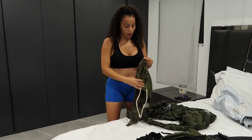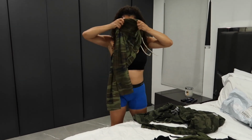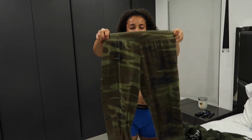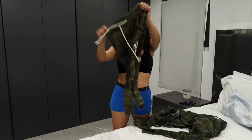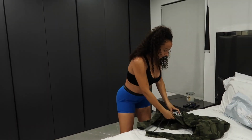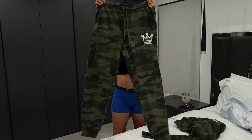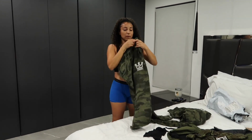What else? Ooh, I wish y'all could feel these. They're super thin, I hope nobody's gonna see my thong, but they feel like they're really super comfortable. I can't wait to try these on. Oh, y'all, if y'all don't know, I love camo. And these look super comfy too. They're gonna keep me right and warm.